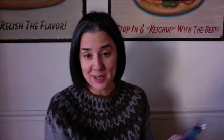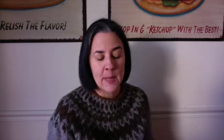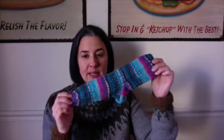This is my usual sock recipe. I really don't do anything different. US 1.5 needles, 64 stitches, my own way of doing it. So I think I made this a bit longer than I usually do.